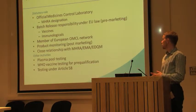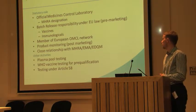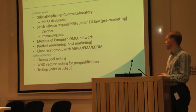Our statutory role at NIBS is as the official medicines control laboratory for the UK, which is designated to us by the MHRA. We have batch release responsibilities where we have to conform to the EU law. We also do quite a lot of work on plasma pools as well, and blood products. We're a member of the OMCL network. We also partake in product monitoring, which is post-marketing monitoring, and we have very close relationships with the MHRA, the EMA and the EDQM.